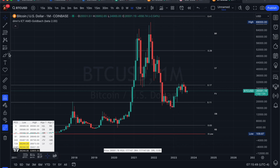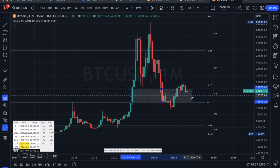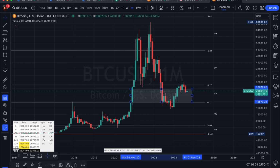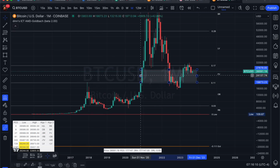But, I mean, the thing is, prices aren't perfect. So if you have a look here, on the monthly, we came down to fill this fair value gap, which is in the fair value gap level. Now, when it comes to the order block, so I like this fair value gap.